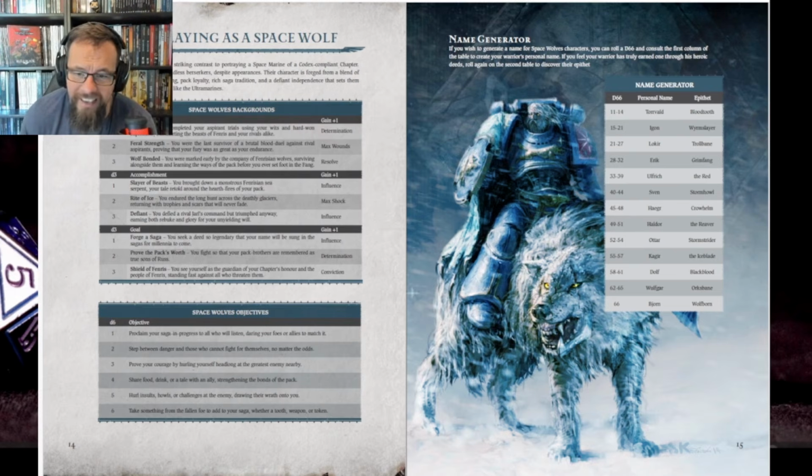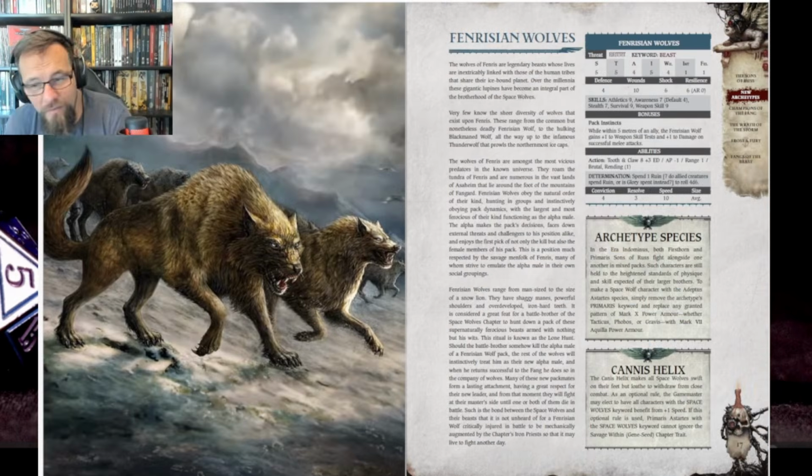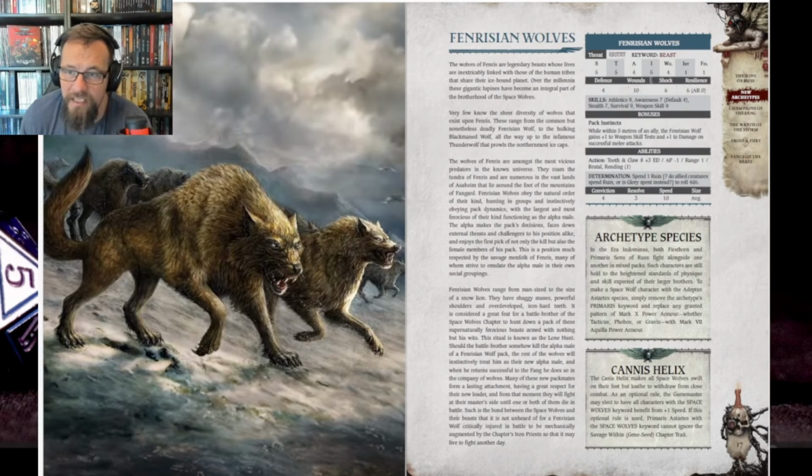And this wonderful art here, with this, I'm going to say, dude just sat on this wolf, is brilliant. And again, this is the other thing I really like about it. I am a big fan of wolves, and being a fan of wolves, they are included. So all the stats here for a Fenrisian wolf, it's obviously not a playable character, but it is something you can play alongside your character as well, which is really good. And they get this Pack Instinct as a bonus. So while within 5 meters of an ally, the wolf gains +1 to weapon skill and +1 damage on successful melee attacks, which are claw and teeth attacks. Exactly how you'd expect wolves to be.